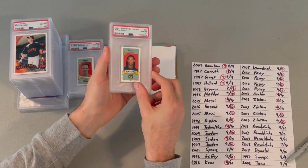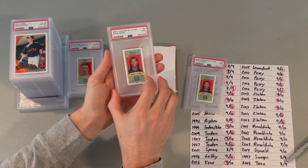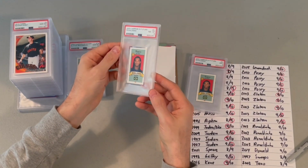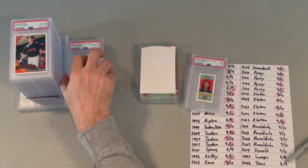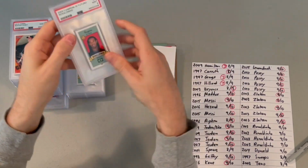Here's 4 more from Ronaldinho. Got a 10, a 9, a 9, and an 8. And Ibrahimovic for Sweden and Ronaldinho for Brazil are 2 of the best soccer players of the 21st century. These are both early year cards without a lot of pop. So I don't know what these will go for, but given what I'm in them for, I'm sure I'm going to do pretty well on them.